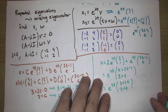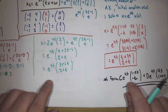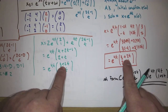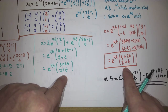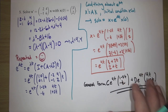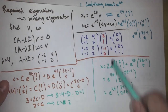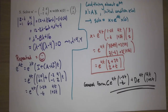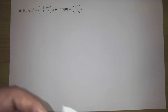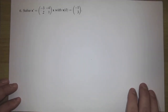Okay, were we close? Did I make a mistake? No, we were right. e to the 4t, 3 plus 2t, 2 plus t. See? You could use either method. And it works. Either this much space or this much space. Whatever one you like. Okay. Good? All right. You probably don't want me to do that on every problem. But it's good to see it once.